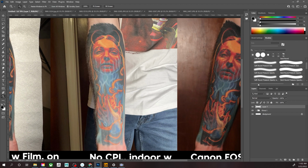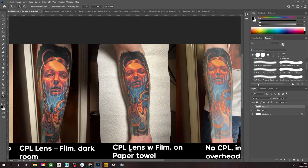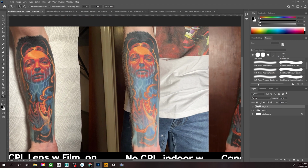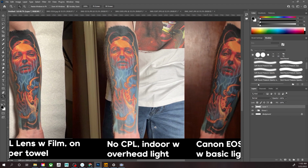It's not really just kind of light down here. It looks much closer to these over here where it's really dark and you have all that color. So I see a lot of artists that are really put off by altering their photo in any way. I get it. It's kind of like a purist mentality.